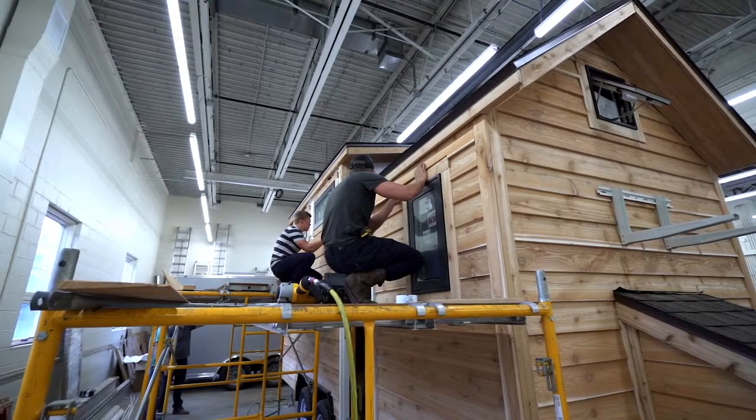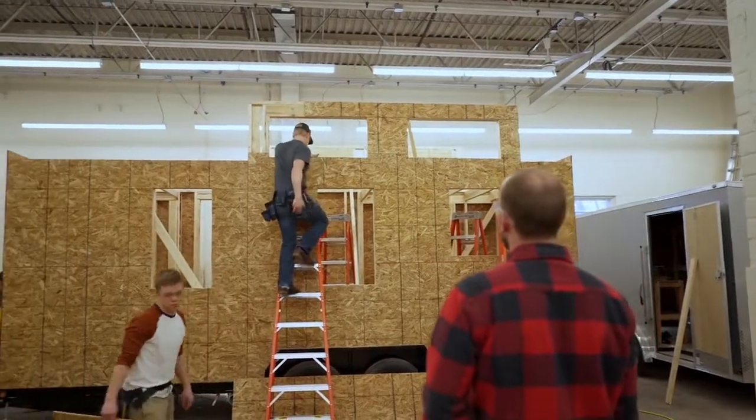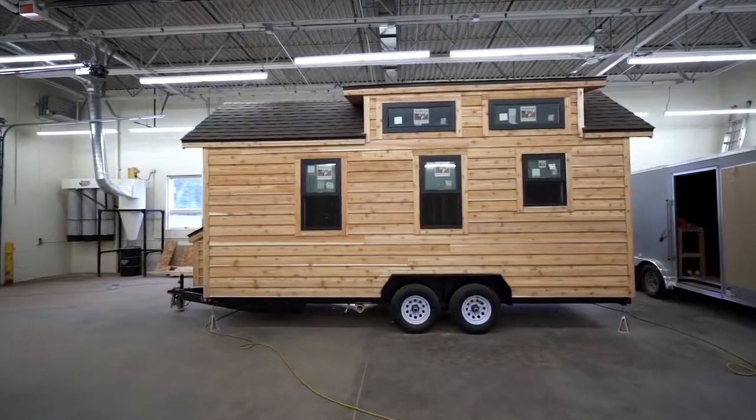Nothing ever works exactly how you expect it to. Just talk it out and figure out what's the best approach to it. And we're starting from the ground up, from the foundation right up through the roofing. So the great part about it is that everyone gets a chance to do everything.